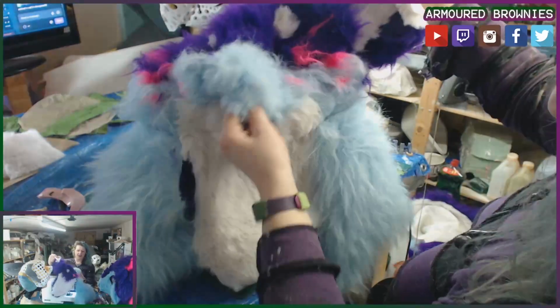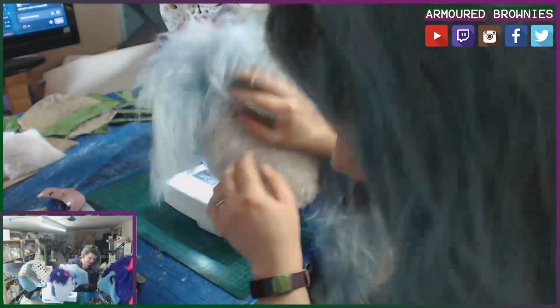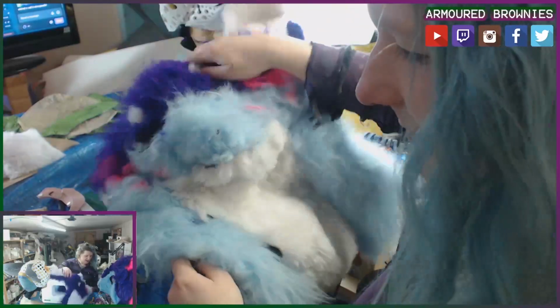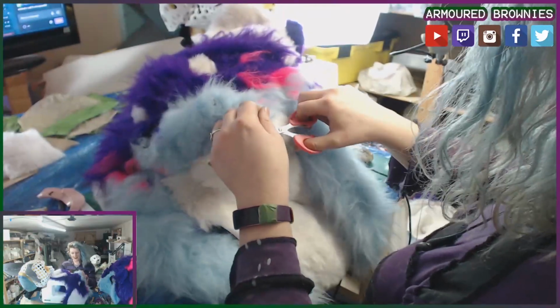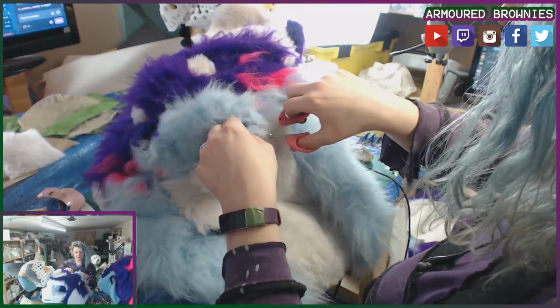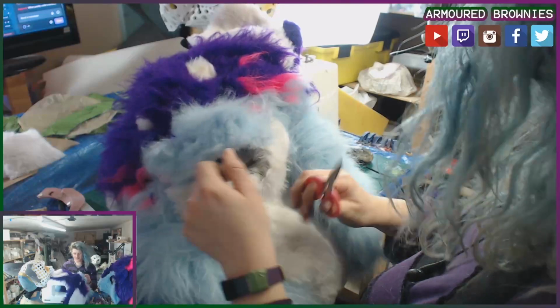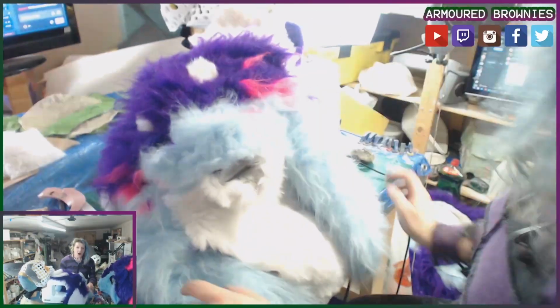That looks a bit disturbing really. It does look like I've skinned a sparkle dog. Where are my little clippers? There we go. See, sparkle dog. I know the furry lingo. You can tell I'm a furry because I have adoptables. What pretty colour combos. Thank you.